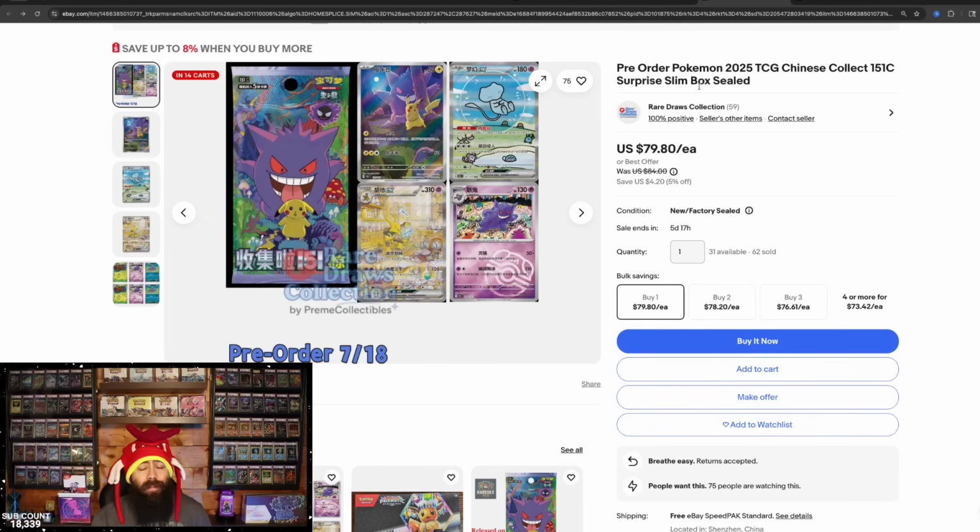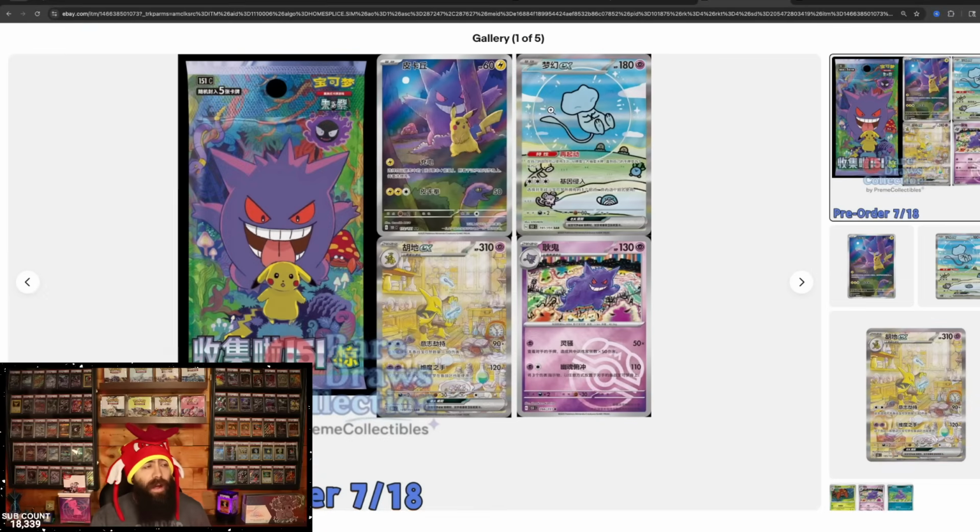151C Surprise Slim Box. So this is on eBay. I don't know how much more affordable these ones are going to be. I would assume these would be in very high demand, but you can see obviously the pack art itself being very stunning. You got the Gengar with the scared Pikachu right off the bat. And something that you'll find interesting is check out what they did for Mew in this set. So just their Mew is just the Bubble Mew.